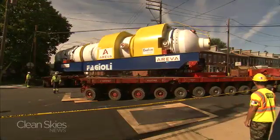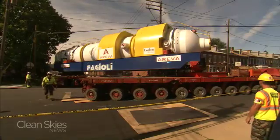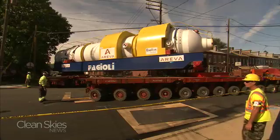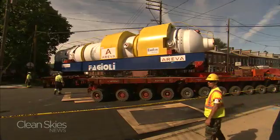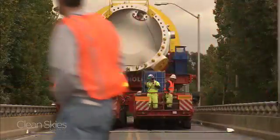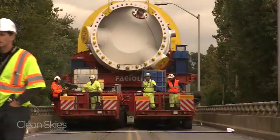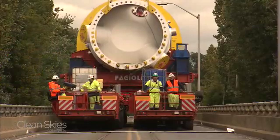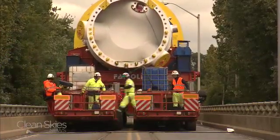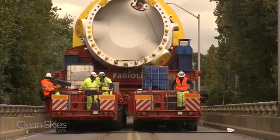And here's a good example of the complication, simply turning a corner. This is a 90-degree turn? It's easy to make in your car, but not with this kind of sized vehicle. And one bed, we counted this, one bed there includes 48 wheels, 12 axles, turning simultaneously, and it takes 2 beds to get one of these generators across. Also a problem, clearance, as you can imagine. Those things are 24 feet in the air.